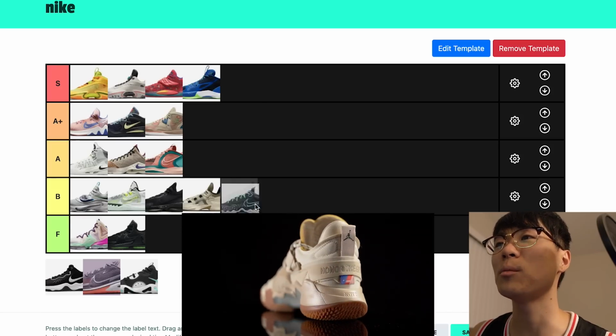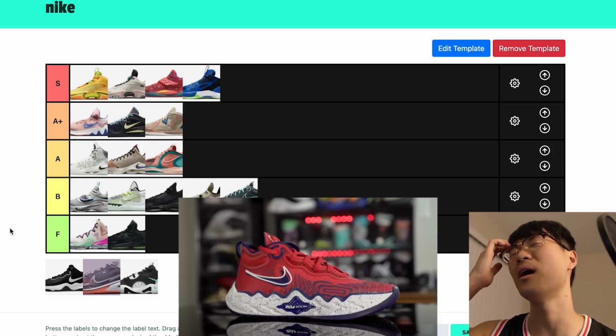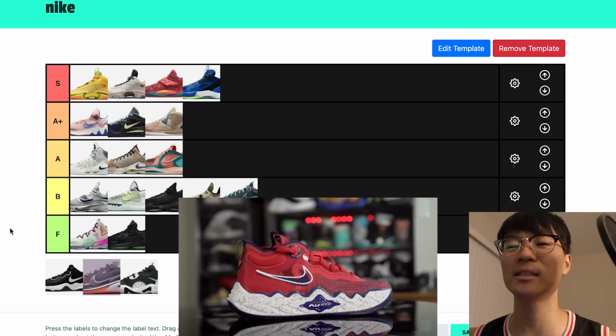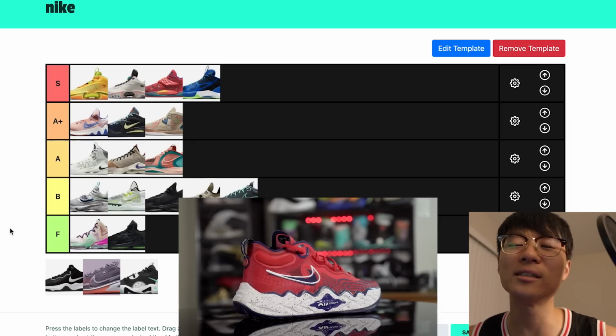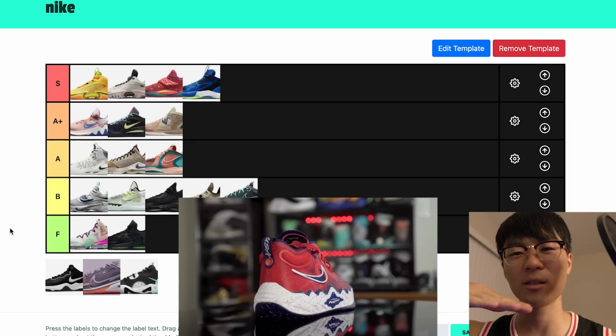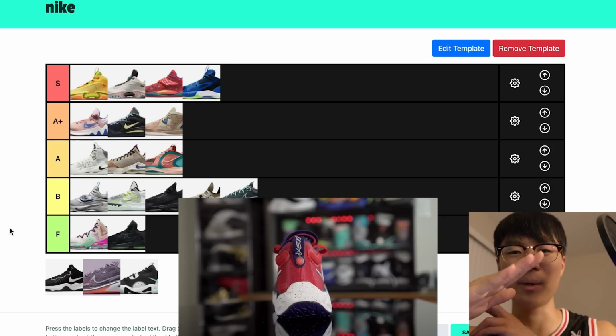The Zoom GT Run, I put in B tier as well, or maybe F, I don't know. I just didn't like the Zoom GT Run. I never played that shoe. The traction is alright. It's solid. The cushion, however, with the Zoom Strobel unit and the forefoot, is a little too high. So it bulges up, and my forefoot feels a little bit higher than my heel.